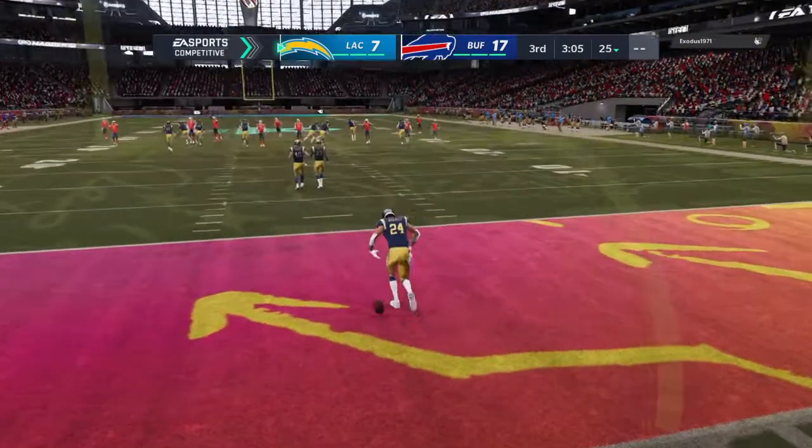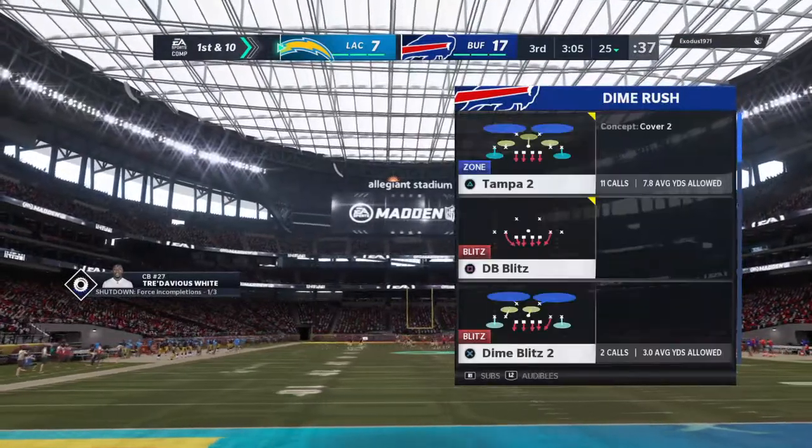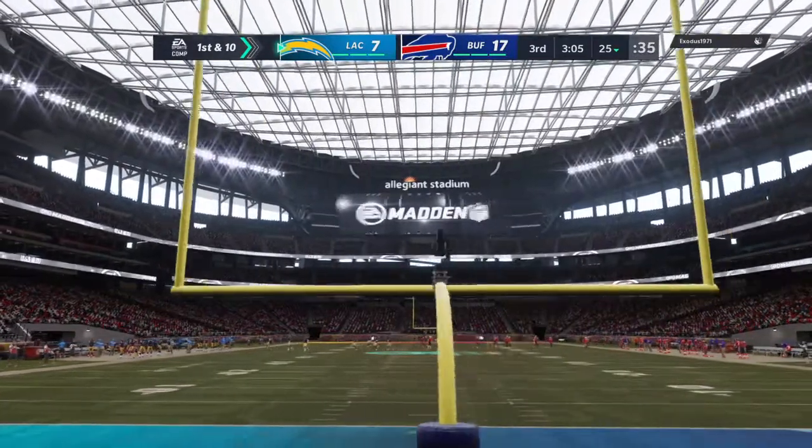Taken about 7 yards deep, and no effort to bring this one out. It's a touchback. At their own 25-yard line.